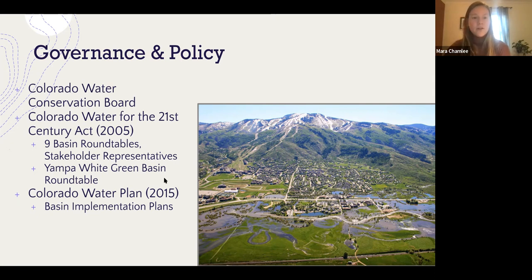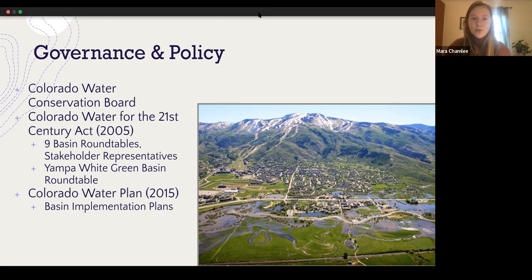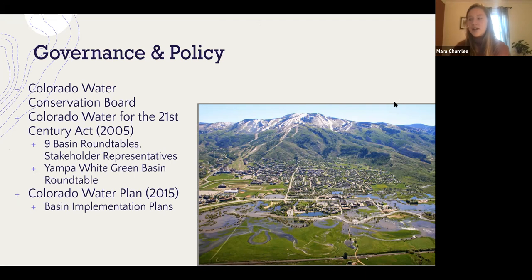But the Colorado Water for the 21st Century Act was passed in 2005, and it was a response to a severe drought throughout the state in 2002 and 2003. The act established 9 basin roundtables in the state, and these are essentially stakeholder working groups. Some of you are really familiar with the Basin Roundtable process. We did that for our collaborative conservation situation assessment back in the spring semester.